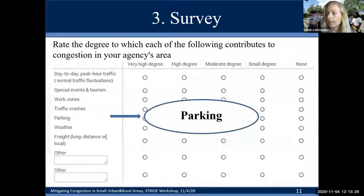And then for parking, we asked them if they are providing additional parking, if there is parking control, if they're offering transit services to different locations, if they're using portable, changeable message signs.